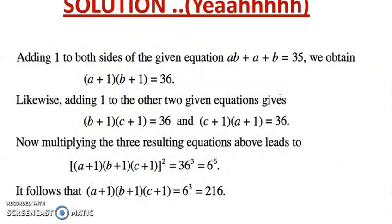Yes, that's the solution. What we have done, we have been given three expressions. Let's try to utilize all those three equations. So this was the first one. I wanted to take something common, so I added plus 1 on the LHS as well as RHS. Similarly, the second expression that was given as BC plus B plus C, I added plus 1 and again 35 plus 1. So we got three such expressions.